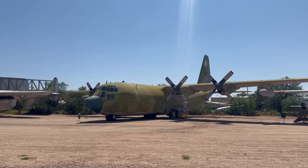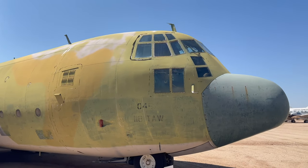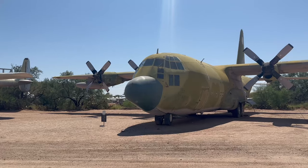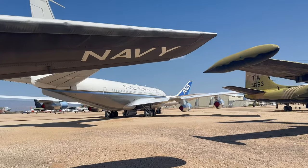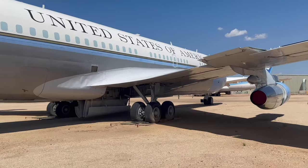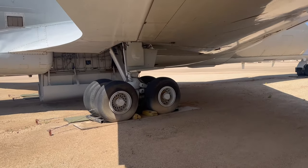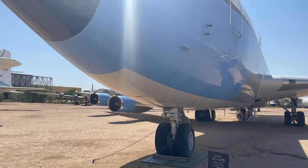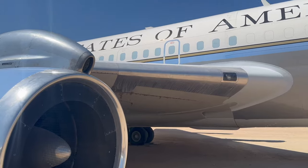Another cargo giant, the Lockheed C-130A Hercules, has been in service for over 60 years and is still in use today. We stop at a piece of US history, the VC-137B Stratoliner, Freedom 1, tail number 86971. This VIP transport was used to bring home US hostages from Iran in 1981. It was also used by US presidents such as Dwight Eisenhower, John F. Kennedy, Lyndon Johnson, Richard Nixon, Gerald Ford, and Jimmy Carter.